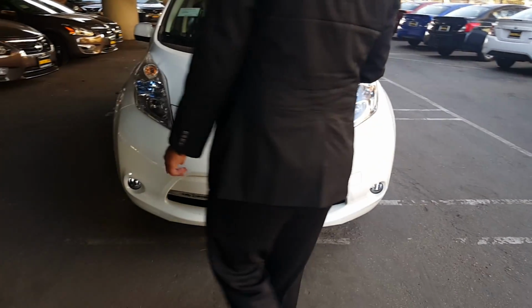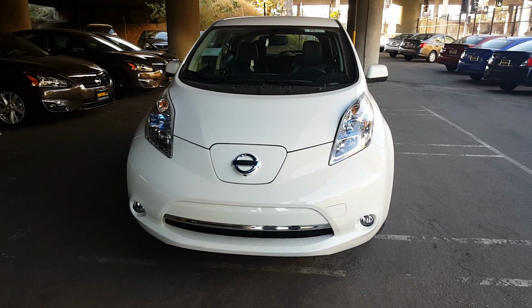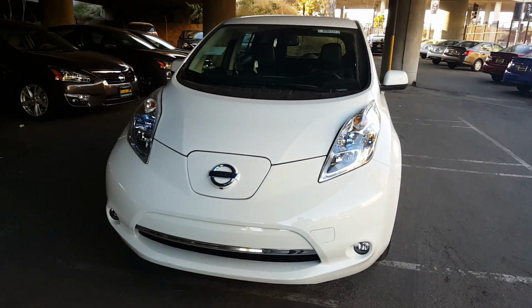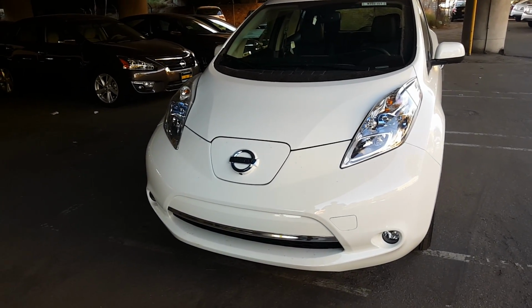Now one thing that the SV and the SL do include is, of course, the quick charger. So I'm going to pop that open right now. I'm going to pop open the hood and we're going to take a look at what's underneath the hood of the Nissan Leaf SL.